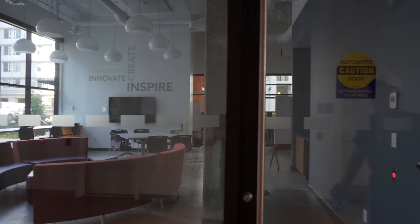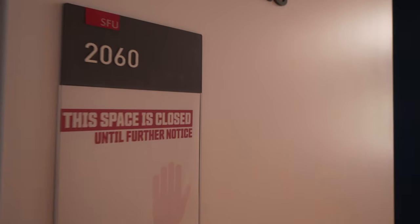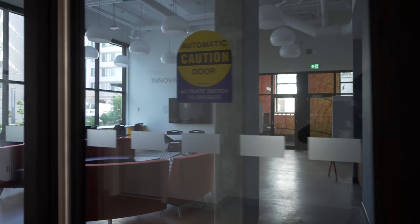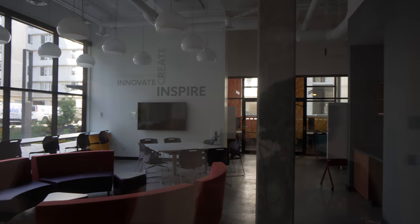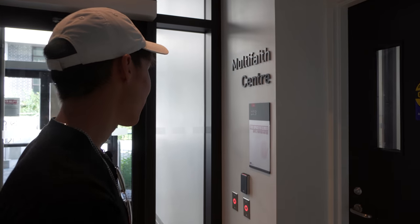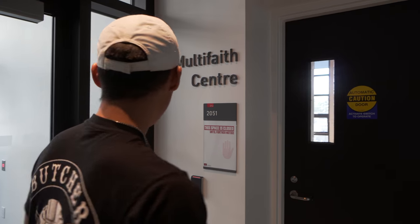We can't go in. Space is closed. It's sad. I think it looks pretty nice from the outside though. It's got a big TV, everything you need. If you come here, this is a multi-faith center, but it's not finished yet. It's still under construction.